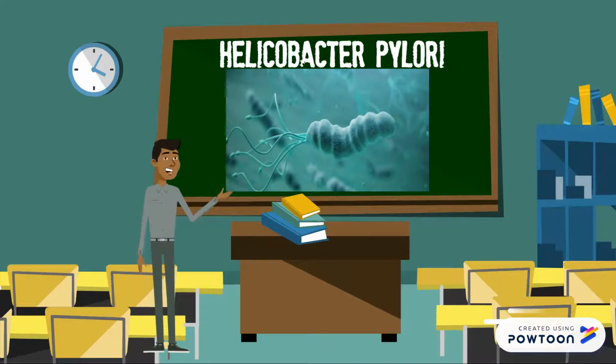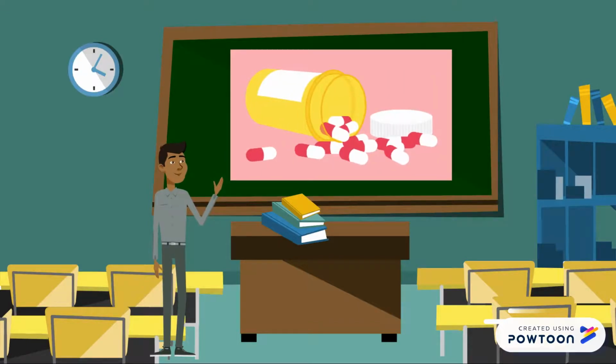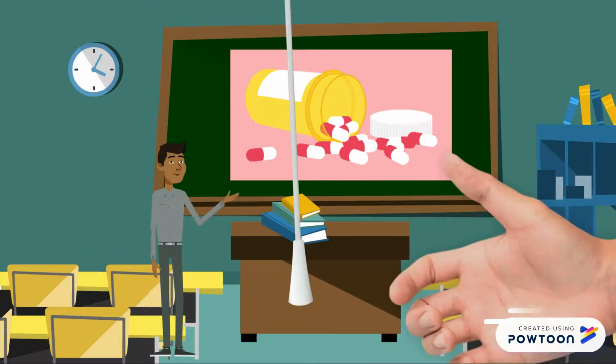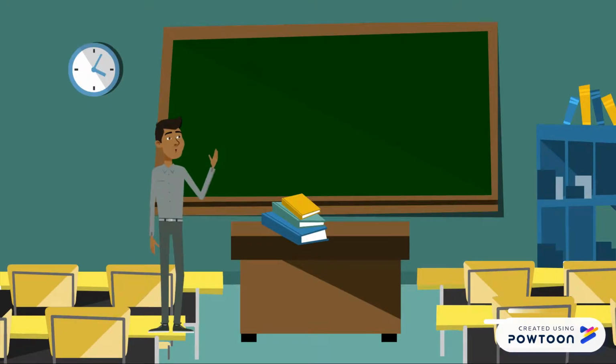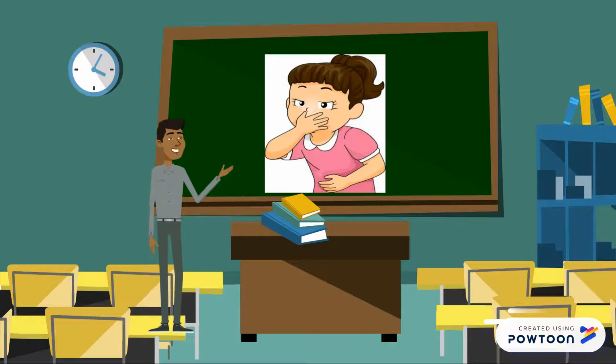Second cause is the excessive use of pain relievers. The third is the excessive use of other medications. Taking in over-the-counter and prescription pain medications can cause irritation and inflammation inside the stomach lining. Its symptoms include burning stomach pain, fatty food intolerance, heartburn, and nausea.